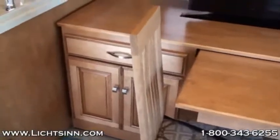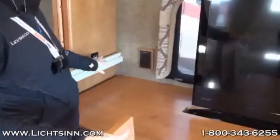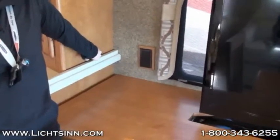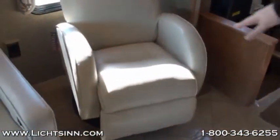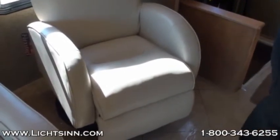So this powered TV, you actually have 2 different switches, so that way whether you are seated at the buffet, you can control that from here, or as Ron was controlling it earlier, if you're actually sitting in the lounge chair or in the Rest Easy sofa, there's a control switch right overhead that you can bring that up and down as well.